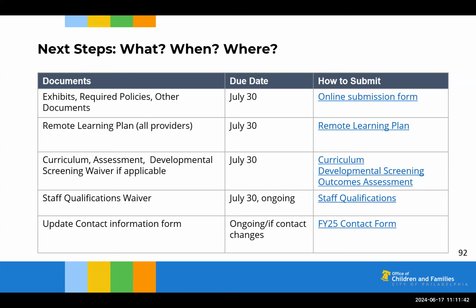And for any updates to the contact information form, we want to ask that we communicate to the providers to make sure that is ongoing throughout the whole fiscal year, just so we're having correspondence with the correct people as changes are needed and or made.